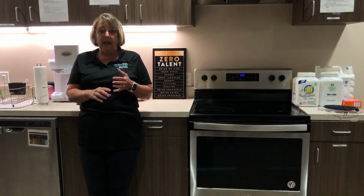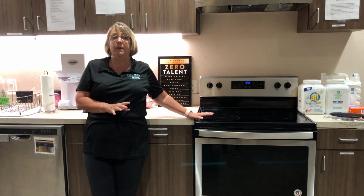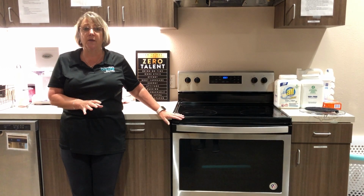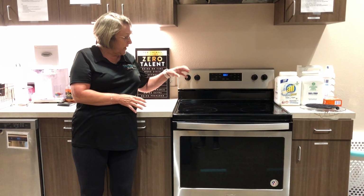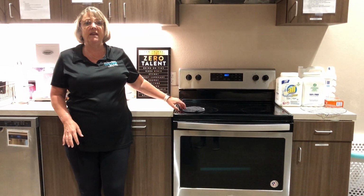Our kiddos need to learn safety and safety hazards, and the kitchen is a family place, but it's also a place that can be unsafe. So we want to talk about how you turn the burners on. How do you turn the burners off? You don't leave them on. You don't leave a cloth out on a burner. The types of things that can happen.